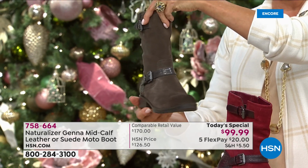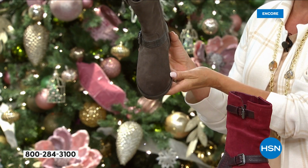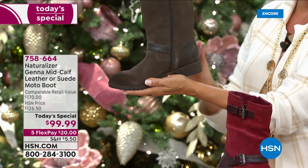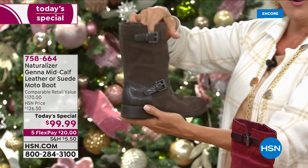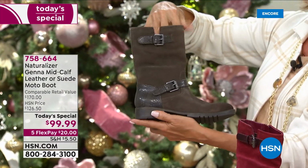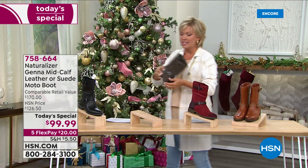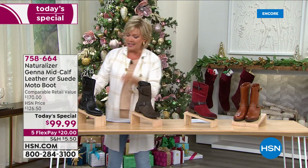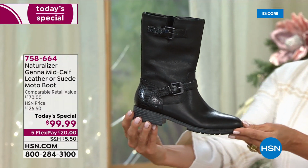I'm really drawn to this dark gray suede. I love it. I'm going to show you how that toe box is nicely distressed to make it look like it's got a little bit of a history with you, but it'll sure feel like you've got history because you don't have to have any break-in time with this shoe. That flexible outsole is incredible. It's a real treat for your feet. And then lastly, the black genuine leather. That is one good looking boot.